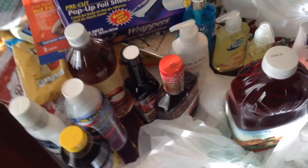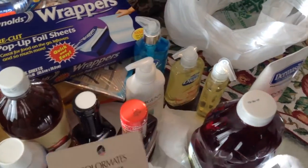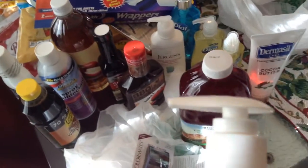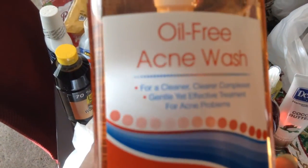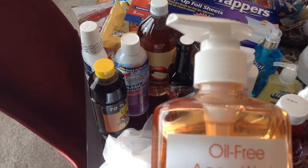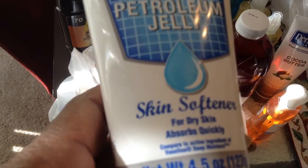Okay, I got some Color Mates mascara in the black. I have the brow powder in the dark brown and medium brown. Let me get over here. Okay, oil-free acne wash. It has salicylic acid in it. Because I still got acne. And I like to switch up what I use on my face. I got the creamy petroleum jelly.